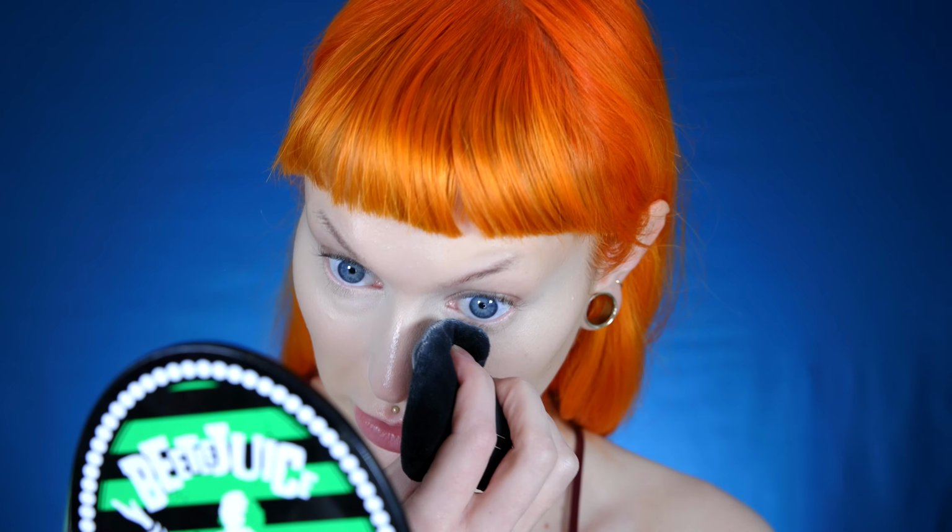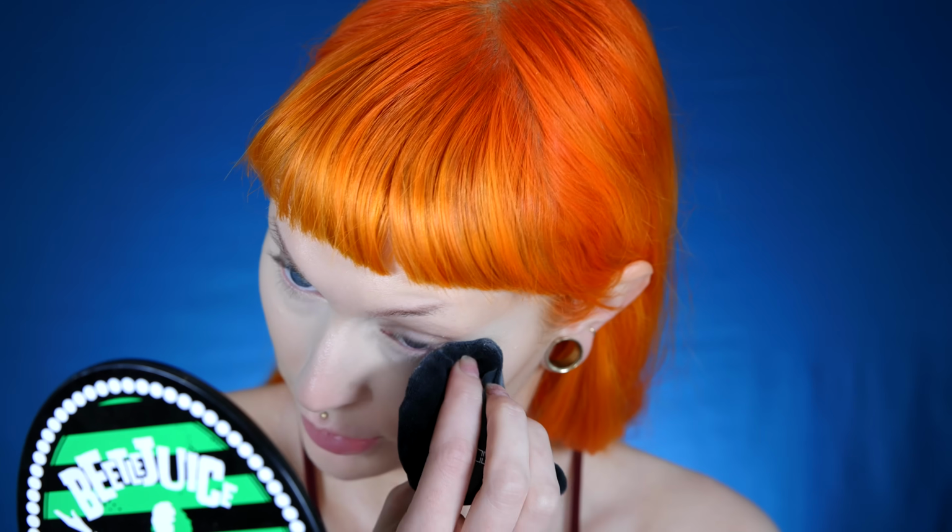Why is it not in focus? Hello? There we go. I got some of Milk's translucent powder on a powder puff like this. And then I just press it in underneath my eyes. And I'm just gonna put some here underneath my bangs as well. I feel like that brightened even more.